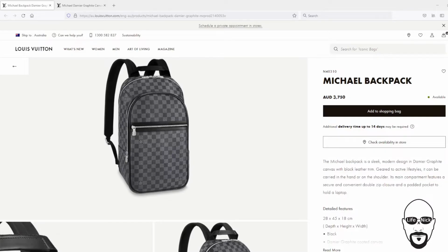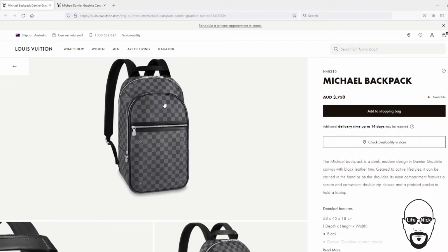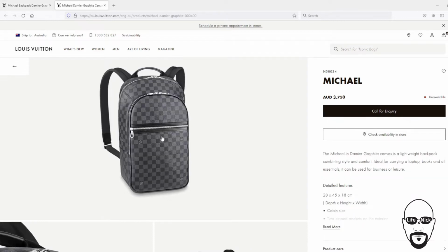same, everything's same. So then I said, well, actually tell your manager they're wrong, because if you go on your website, it says it's available. This is the one I ordered that matches my order details. It's the Michael Backpack. And she was saying it's the same. And I said, well, if it's the same, how come you've got an older model, which is called the Michael? But if you look at the two, so this is the Michael Backpack, and this is a backpack called the Michael as well. The only difference here that I can see, which is the zips.